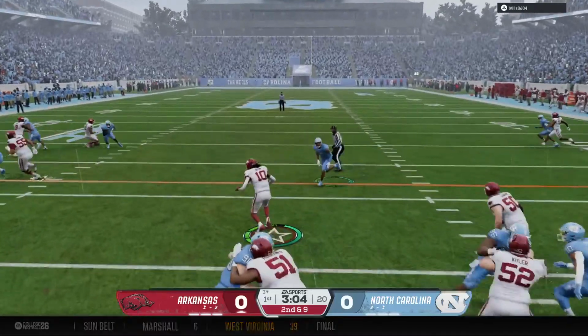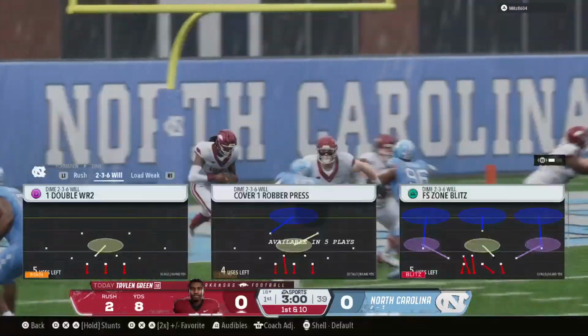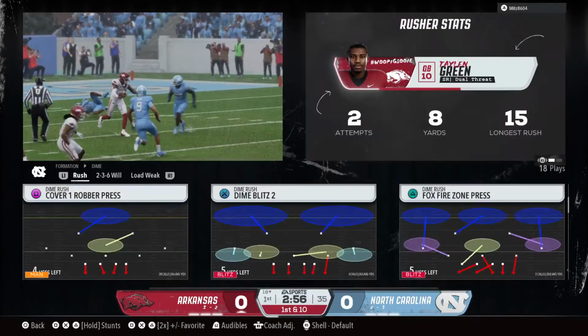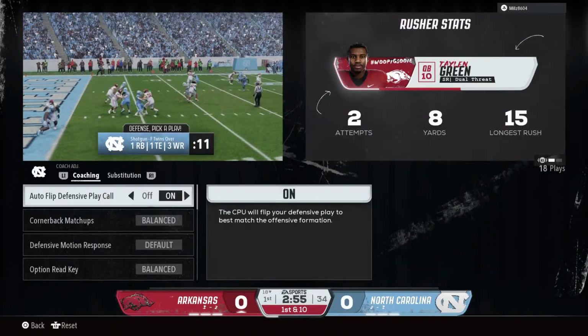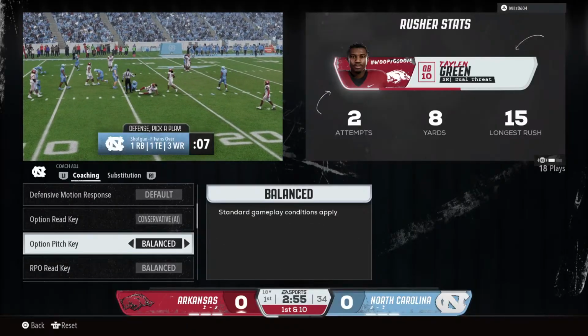On the move. All down, but he has enough to move the chains. And the number one thing I'm thinking when I'm backed up like this is don't get a negative play. Create some space. Nice job by the offense. Nice run. And as soon as you squirt through that hole, you can make a big play, and that's what they did there.